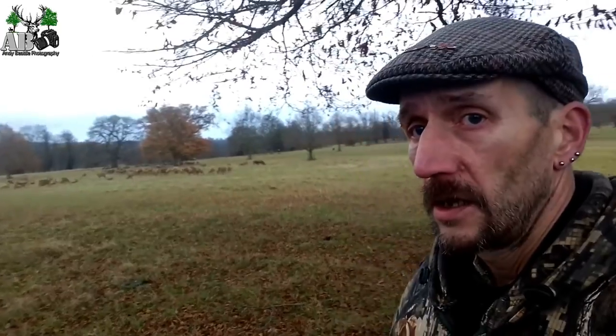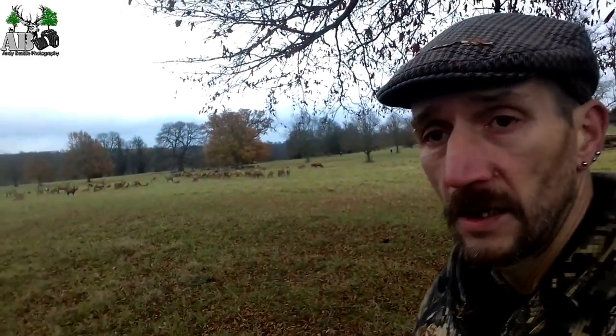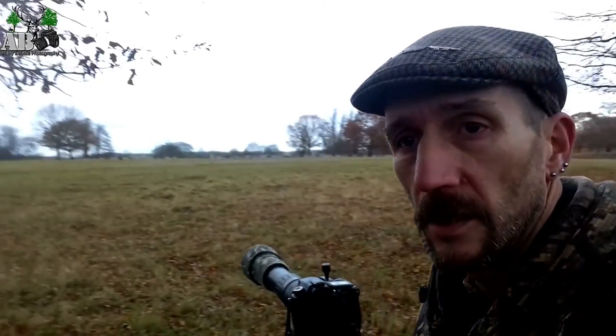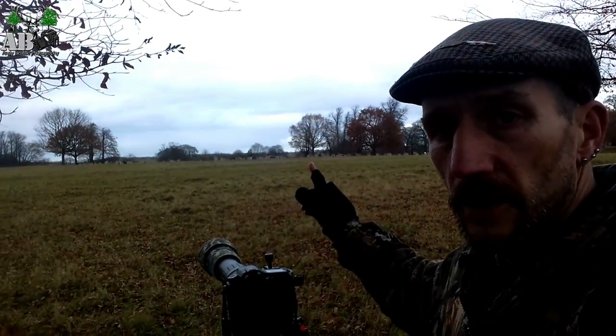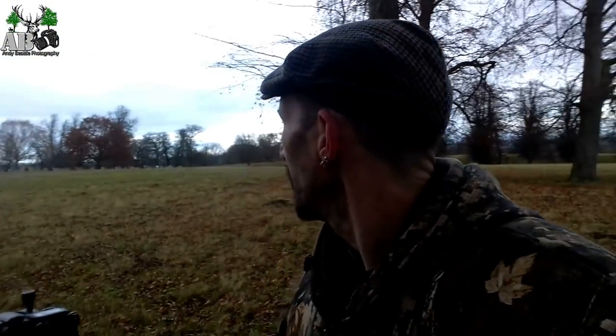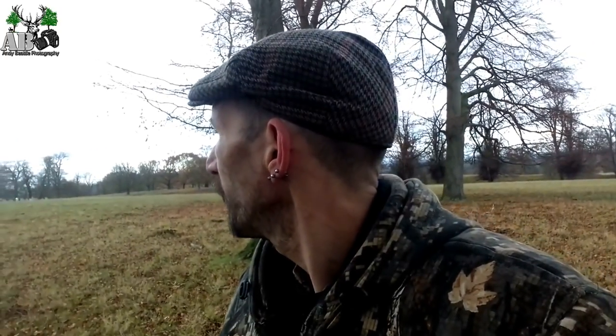Behind me here, herd of red deer, 25 yards away. In front of me, just here, about 40 yards away, herd of fallow deer. There's some sika interspersed with them.